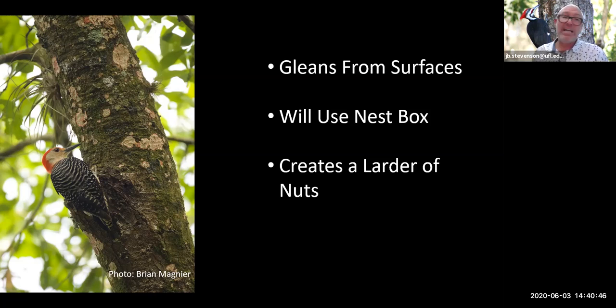I'll go in there. And it also can create and will create a larder, this larder or granary of nuts. It can collect acorns and nuts at the end of the year, even fruits, even insects. It'll even stick a big fat grasshopper in a crevice and snack on that later. So has the ability to overwinter that way. The red bellies have also been observed eating a wider variety of food than many of the others that specialize in insects. Red bellies have been observed eating small fish, tree frogs, just like anything that moves. If I don't have to work too hard, I'm gonna eat it.